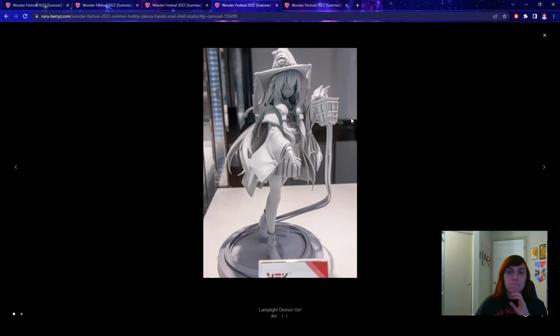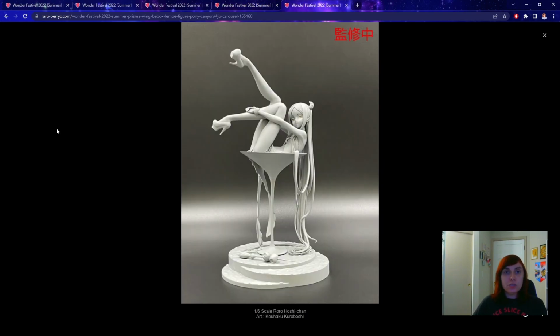Definitely. Moving on to BeBox. I think this is a relatively newer manufacturer, just within the last couple of years, but they've been announcing some really interesting figures. So this is a 1/6 scale Roro Hoshi-chan. I don't know if that's a character from something.